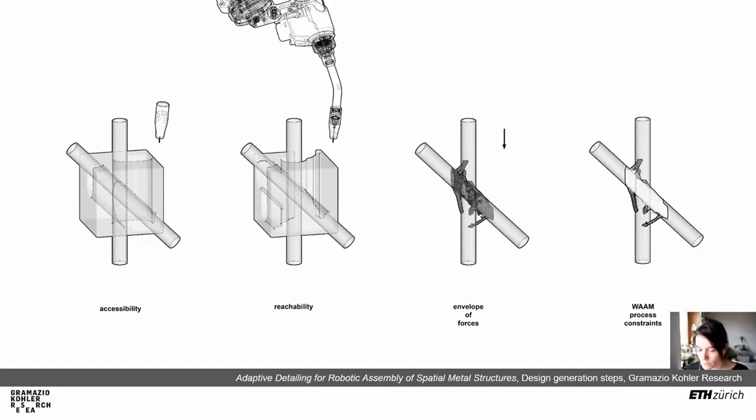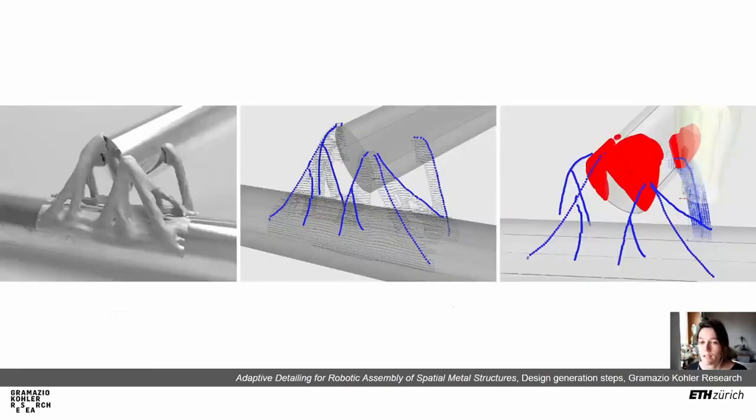With this, it's important to note that after that, we still need to keep in mind the fabrication constraints, or the material constraints in particular. This is a result of a topology optimization, for example, where we can find paths that are printable, but still we need to adjust this path again to be able to print without collisions.